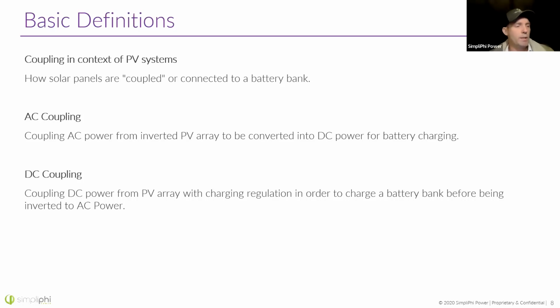DC coupling is really the original way that most systems have been coupled with batteries, and DC coupling refers to taking that power off the solar panels directly as it's produced and using charge controllers in order to take that power and put it into batteries. And so we'll get into that.